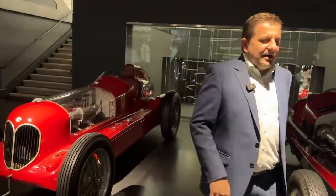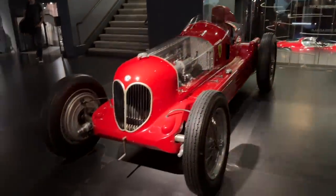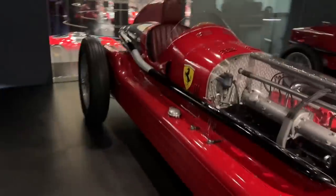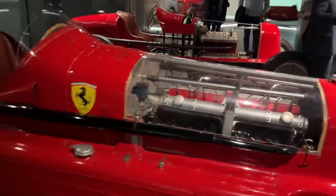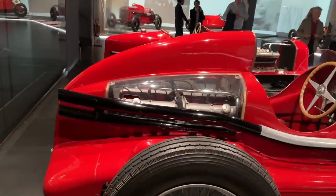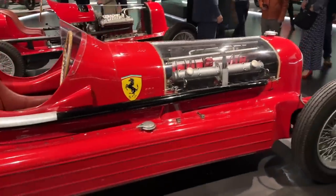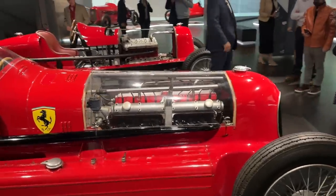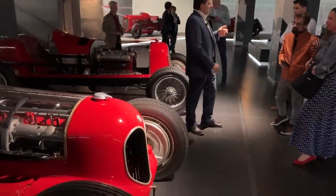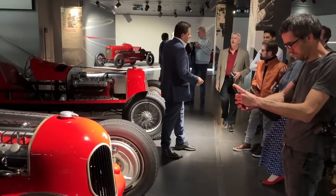This other car, again with two engines, one in the front, one in the back. Both the engines are connected to one clutch and one gearbox, so it's a rear-wheel drive car, with a total output of 540 horsepower and a top speed of 360 km per hour. You can see the Ferrari badge, because Enzo Ferrari in 1920 debuted as an Alfa Romeo driver using that car.